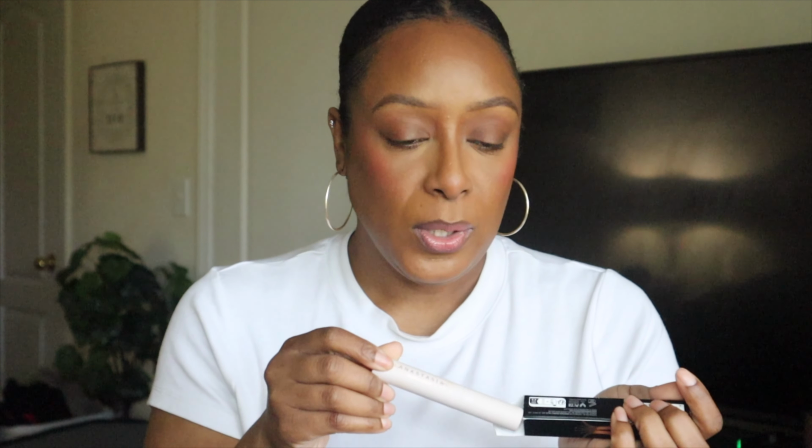For my brows, I've been using the Anastasia Brow Freeze Gel, and actually, I think for people who have way thicker brows than I have, I recommend this Brow Freeze Gel to you. It definitely keeps the brows in place, and it's real nice, and it doesn't have a super sticky texture to it.